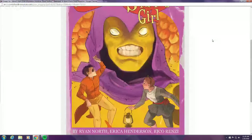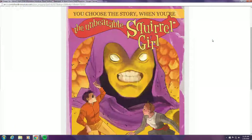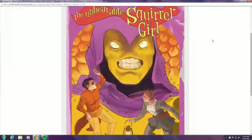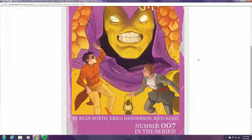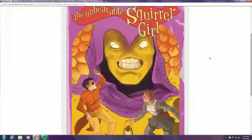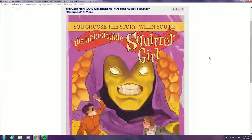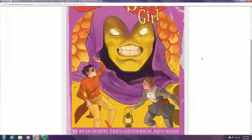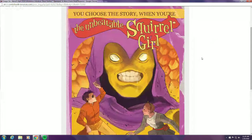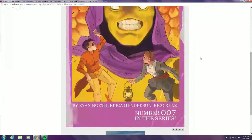Oh, I don't know. This is the classic. I don't understand that, because this is the classic one. Choose the story when you're the Unbeatable Squirrel Girl. It's all kind of a beat up old cover, which I like. It looks classic. It works perfect for that kind of a thing. It's enjoyable for looking like an old classic kind of a cover.